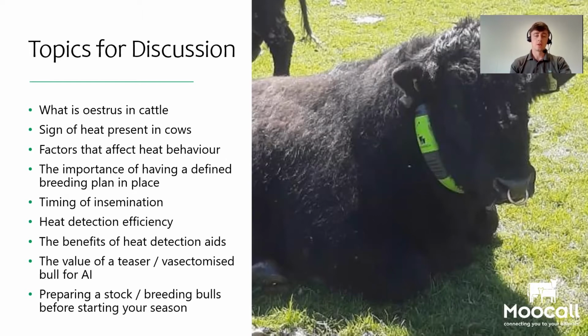programme in place. Obviously, if you're using artificial insemination, timing of your AI is critical to ensure that all your animals are holding after being served. We will then take a glance at how you can become more efficient during the breeding season using an accurate heat detection system, the benefits of a heat detection system and the rewards it can bring to a farmer. And finally, the value of a teaser or vasectomized bull for AI use and how to prepare your stock bull to ensure a successful breeding season.